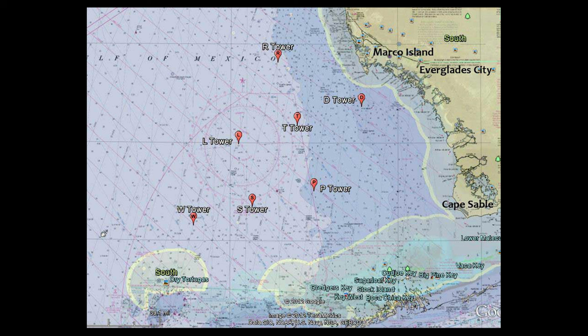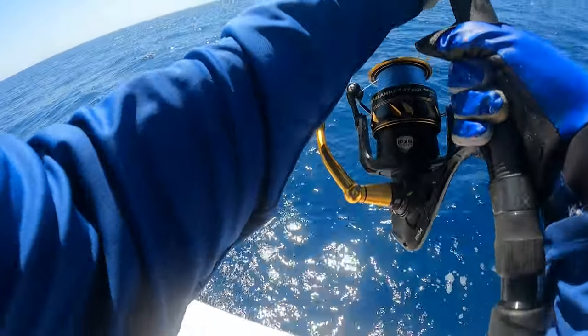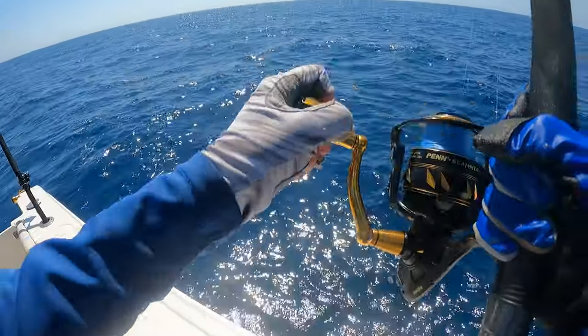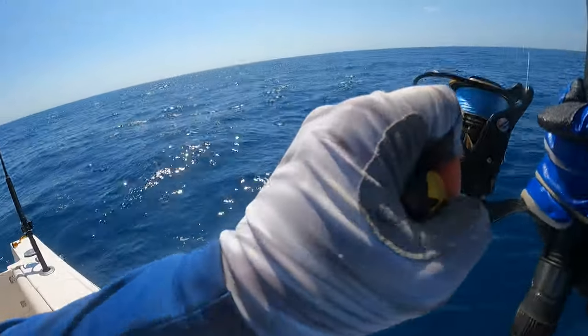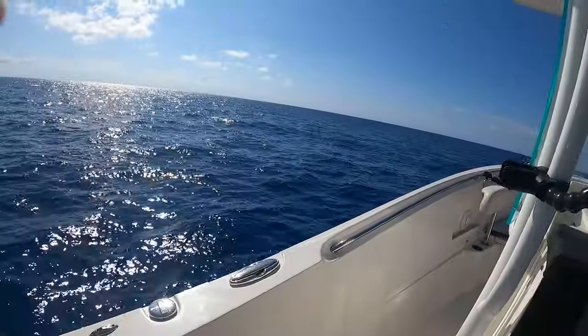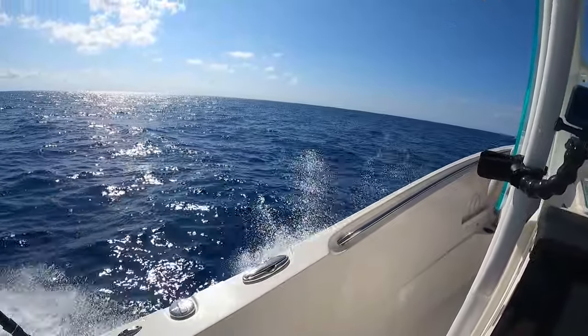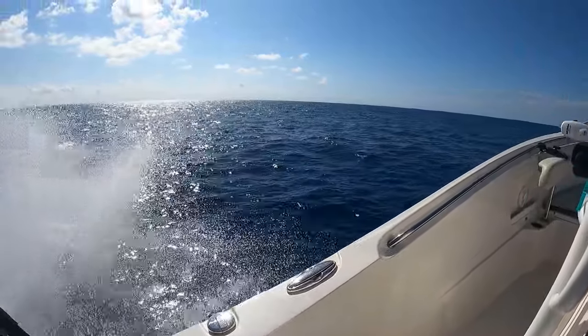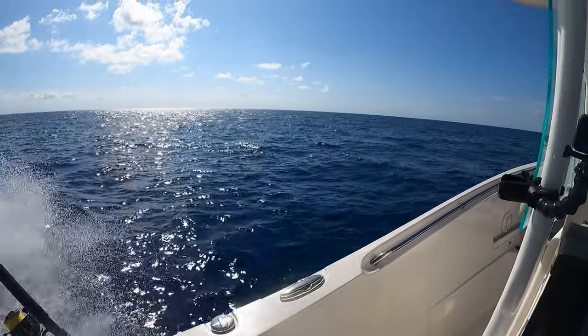The tower we are at today is the R Tower, located about 30 miles offshore from me and 70 feet of water. Oh, yeah. Yeah, that's a good fish. We are fishing these towers and areas around them solo today, looking for dinner, using live and dead baits, as well as jigs and lures.